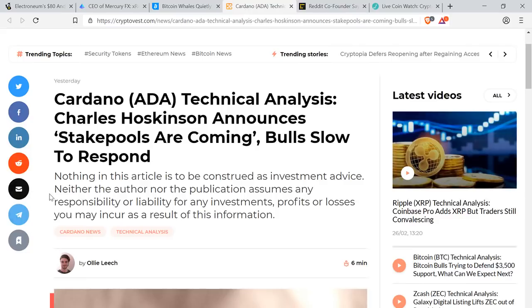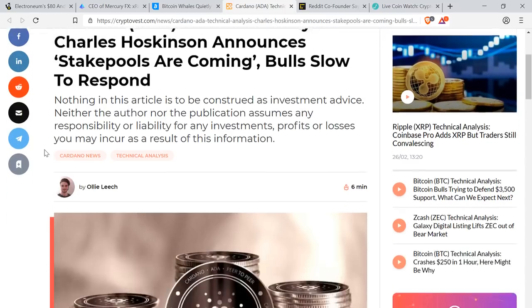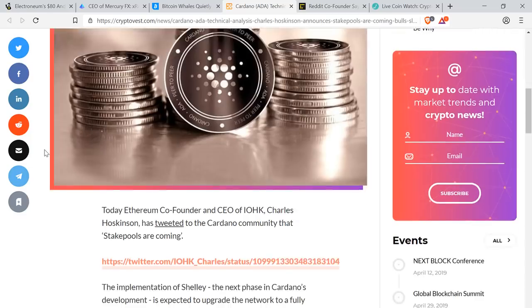Next up, Cardano is in the news once again. It even says it right here: nothing in this article or that I read out is to be considered as investment advice. Neither the author, nor I, nor the publication assumes any responsibility or liability for any investments, profits, or losses you may incur as a result of this information. The important part is somewhere around here.